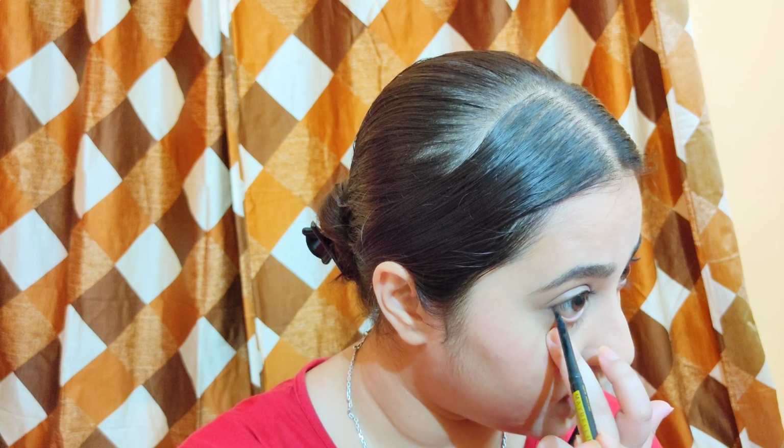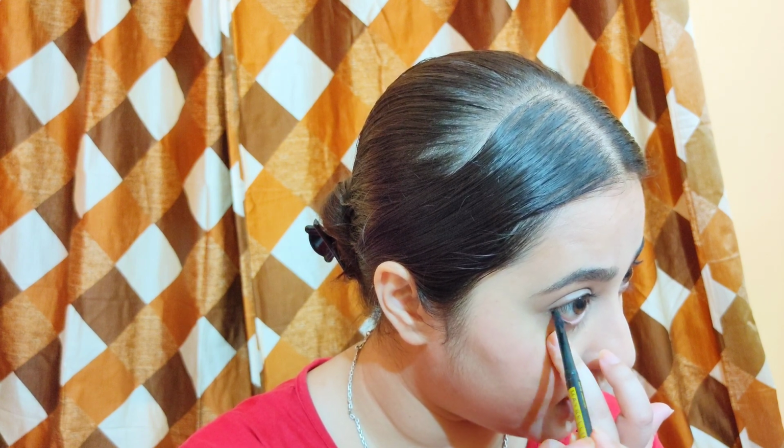So that's what I'm going to do. I'm going to take my third product for this look and just apply towards the outer corner of my eyes and drag it till half. I'm not going to overdo it like the total lower waterline, but I'm just going to do it from the outer corner till the half of my eyes, where my pupil is, where my iris is. That's it. And that's it for this side.